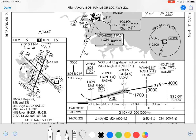It's not a good line. Let me do a different color. You want to intercept this from below. You don't want to be struggling. You don't want to be up here trying to get there. You want to be down here, and then boom, it'll be almost like you're on rails. So we'll start out at 3,000, say. We'll descend to 3,000 and then turn back.